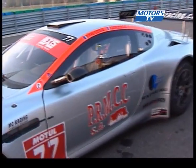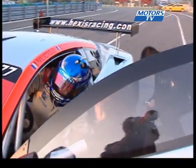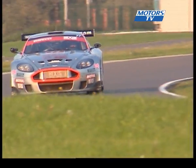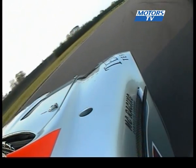So our amateur is getting a little excited ahead of his go. Mathieu gets out and Patrick, he gets in. Well, he knows just how to make you feel at ease, does Mathieu. Racing this type of car is his job after all, but it's different for us.